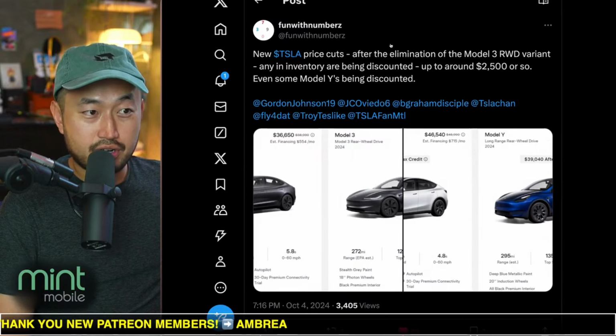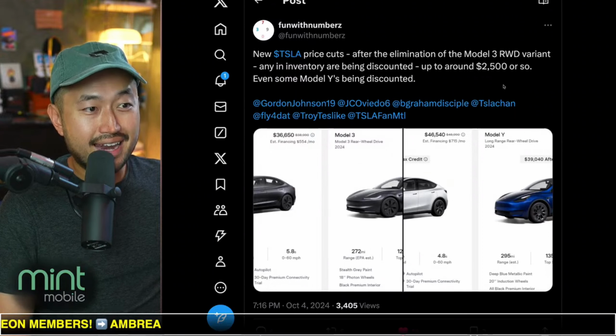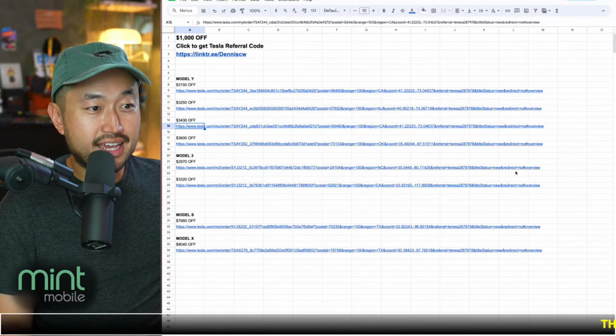It seems like after, this is a post from Fun with Numbers, after the elimination of the Model 3 rear-wheel drive variant, any inventory is being discounted up to $2,500 and now up to $3,500 off. And here's our list.